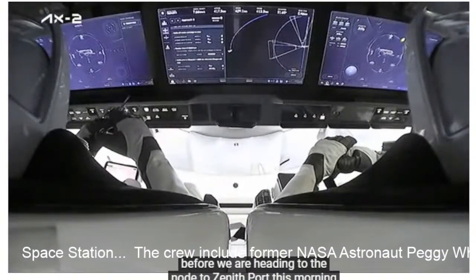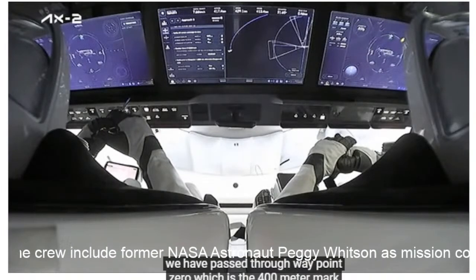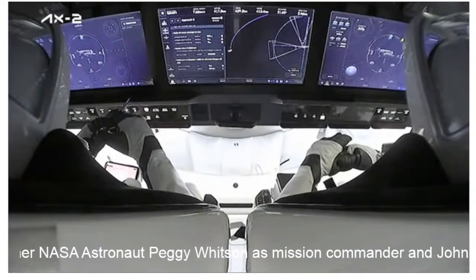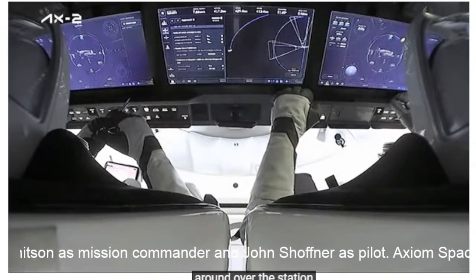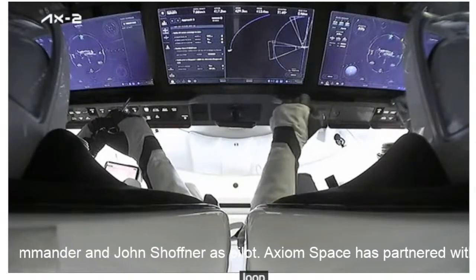Like we've mentioned before, we are heading to the Node 2 Zenith port this morning. We have passed through waypoint 0, which is the 400-meter mark, 400 meters away from station. We're heading up and around over the station to waypoint 1, on the big loop.